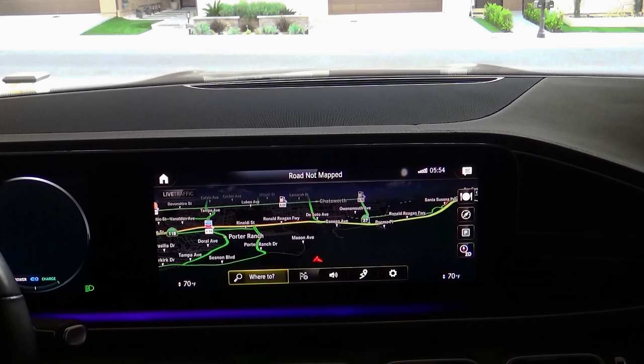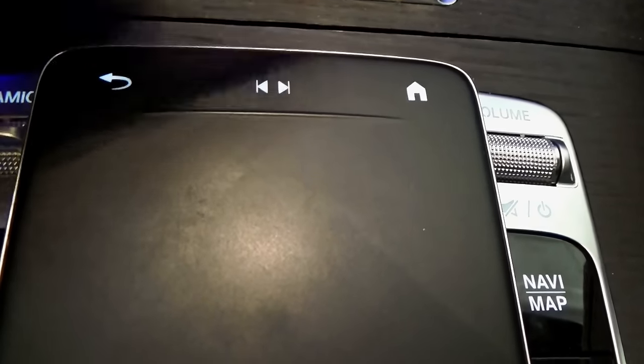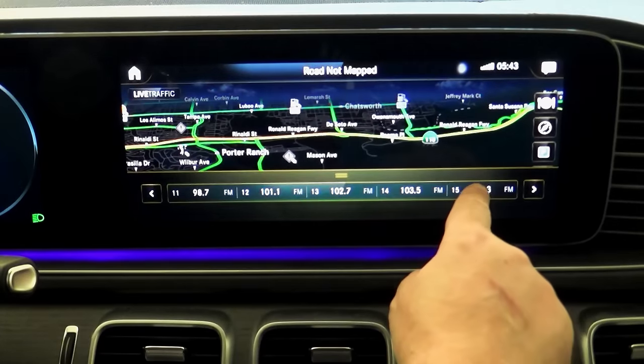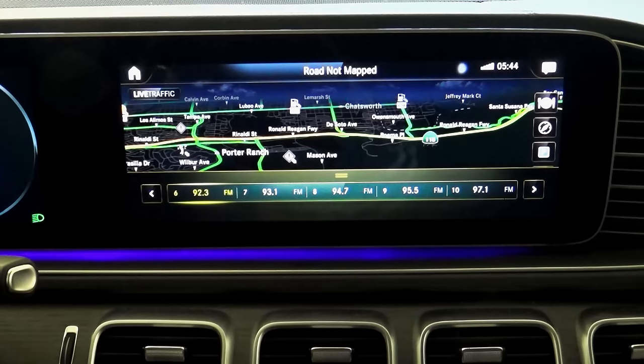So here's how to change the radio station very quickly without changing the screen. All you have to do is just press this little button on top of the central touchpad, and now you can control and change the radio station without leaving the navigation screen, which only takes a few seconds. How easy is that? It's much faster and safer.